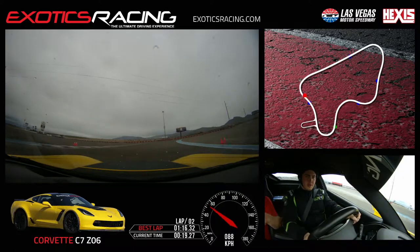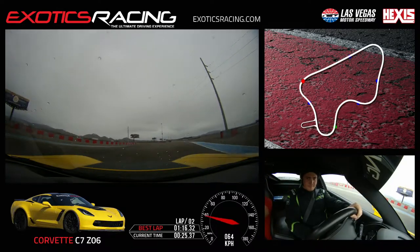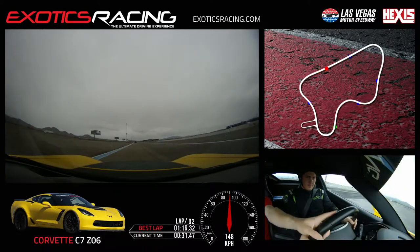Brake straight, scan right, turn in. Balance the car. Too much, yeah. Yep, too much, just nice and smooth. Unwind, squeeze the throttle towards the exit. There you go, open it up, let's go. Shift up, keep going.